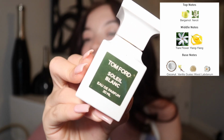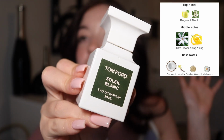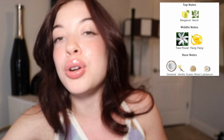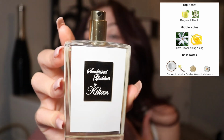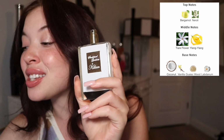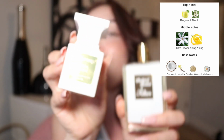Like this one, I always say, I feel like I am on a yacht, wearing all white, eating some $40 breakfast. That is just what I get from this scent. I really do. It's so beautiful and addictive, but it does not last as long as the Sunkissed Goddess. For me, this one is more feminine, which I do appreciate, but I will say once again, the Tom Ford really has more of an expensive vibe to it, which I do love. So I love having both.